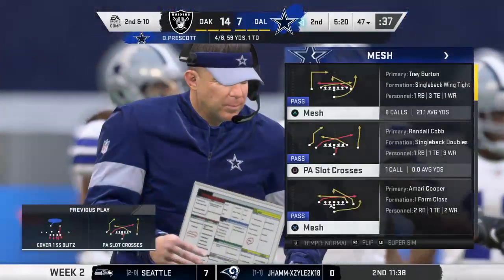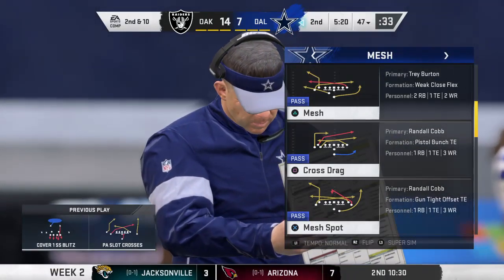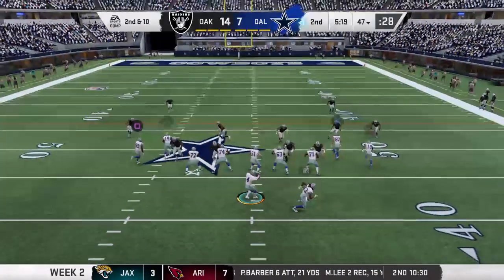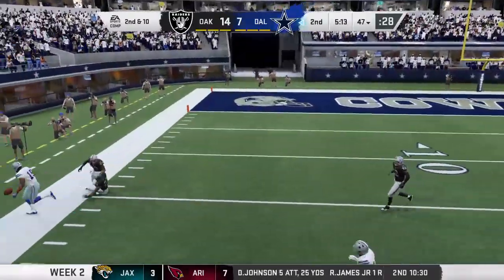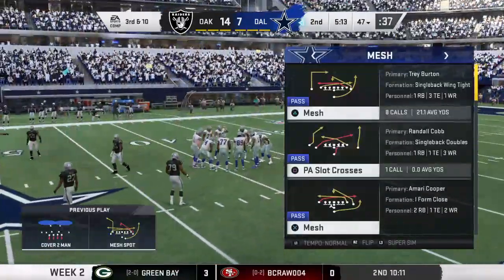Would have been a big hitter if they had connected. Instead, it's second down. But that certainly looked like something that they discussed all week in practice getting ready for this one. Take the big shot right out of the gate. At worst, you'll open up the defense a little bit, loosen them up, have them back on their heels. Now a deep ball there on second down, but it'll wind up incomplete.